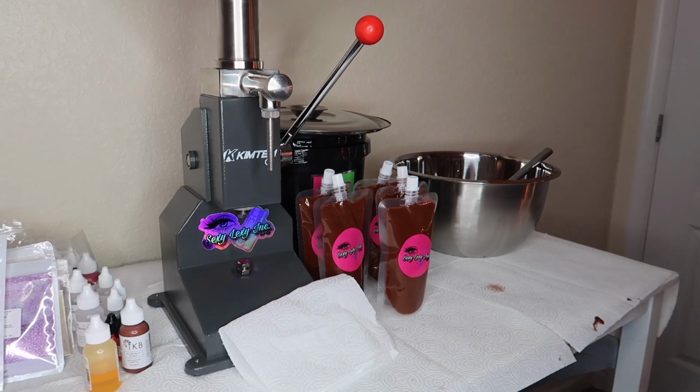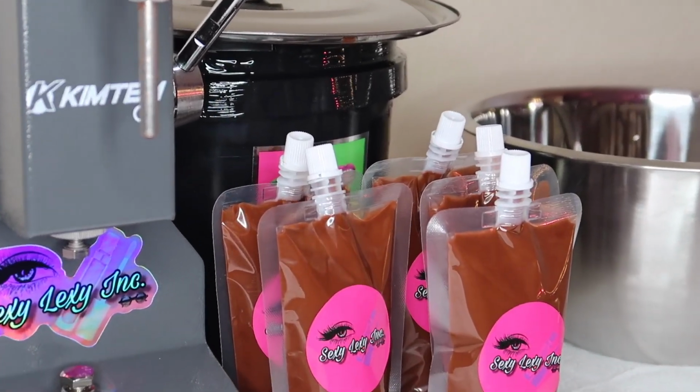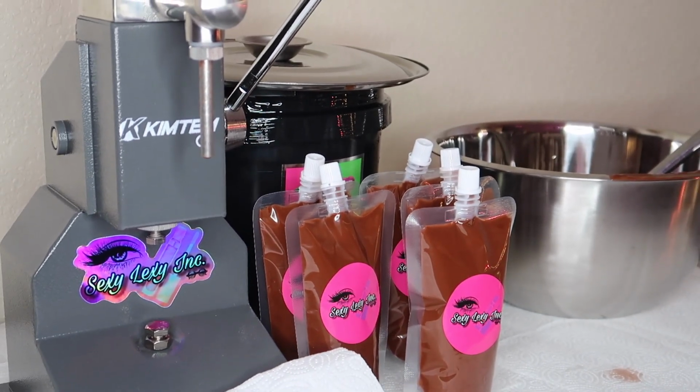Okay, so I finally ended up filling 5 8-ounce pouches like I wanted to in the beginning. So here are the 5 Brown Skin Girl Wholesale or ready to be purchased.